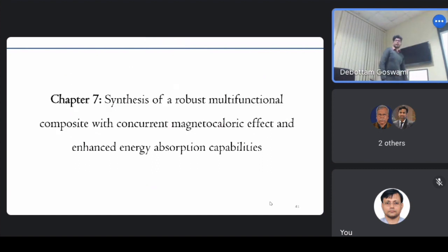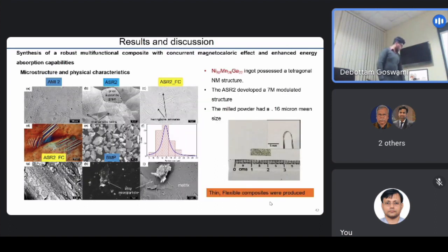In this chapter, I have outlined the fabrication of a multifunctional composite material. Here, I have initially fabricated a nickel manganese gallium ingot and then melt spun it to form ribbons. We see that the nickel manganese gallium ingots initially possessed a tetragonal non-modulated martensitic structure, which transforms into a modulated martensitic structure upon melt spinning. And this martensitic structure is retained after annealing and furnace cooling.